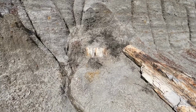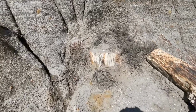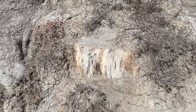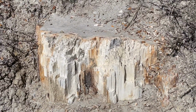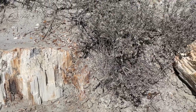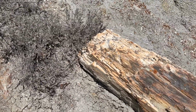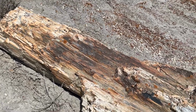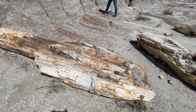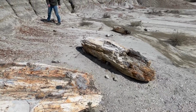This one here is growing, still implanted right in the surrounding soil. This log's about 6 feet long, and there's another chunk of it right there.